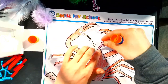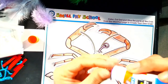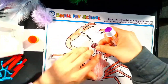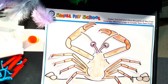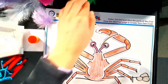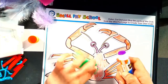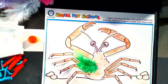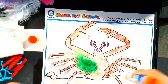These are the eyes now. Okay, we're going to do that. Okay. And last but not least, the fun part. You get to decorate your crab however you want. I'm going to take this green feather, and I'm going to put it there. Oh my gosh, so silly. Now I'm going to take this purple one and put it right over here.